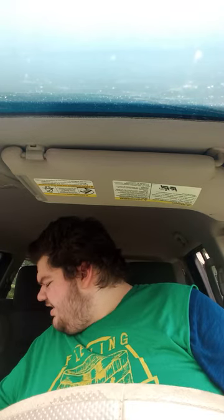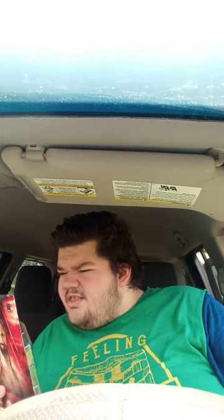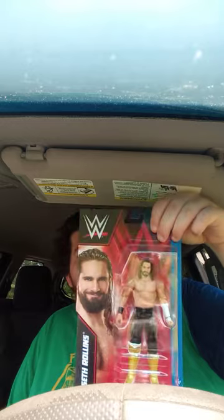Okay, guys, so I actually did get my package from Amazon. So, what did I buy? I bought the Series 137 Seth Rollins figure, well, mostly Seth Rollins. This is actually his Michael Jackson attire.